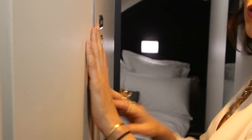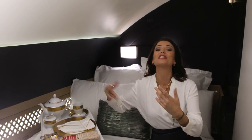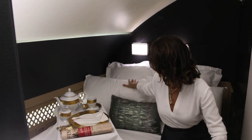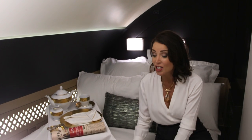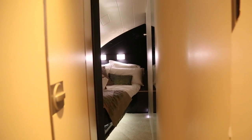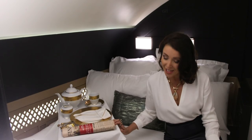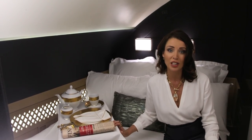Okay, now I'm going to show you where you're going to sleep. Come and have a look at your bedroom. This is your double bed. There's a selection of pillows here, Egyptian cotton sheets, a natural fiber mattress, and after a fantastic sleep, your butler will bring you breakfast in bed. This is the ultimate luxury above the clouds.